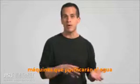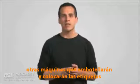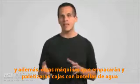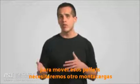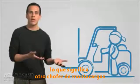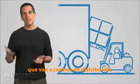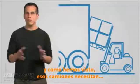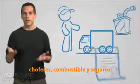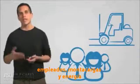Machines will then purify the water. Other machines will bottle the water and affix the labels to the bottles. And still, another set of machines will box, shrink wrap, and then palletize the bottles. In order to move those pallets, again, you'll need a forklift, which means we'll need another forklift driver. That forklift will then take the pallets and put them into trucks headed to the distribution centers. And, as we've seen, those trucks will require drivers, fuel, and insurance. Those distribution centers will also require employees, forklifts, and energy.